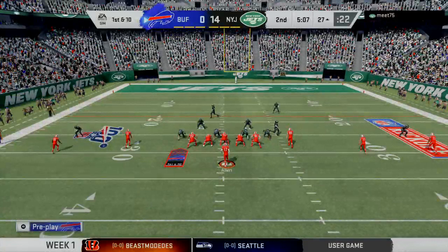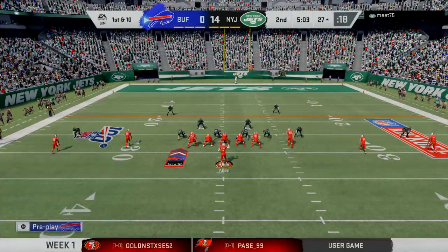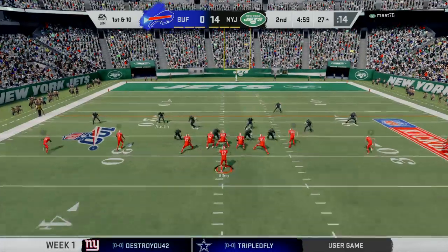Watch the curve. 57 to Mike. 57 to Mike. Hey, Haywood. 56, 56. 57 to go.